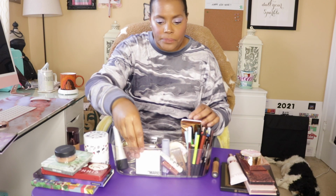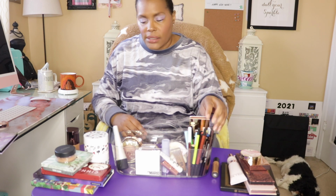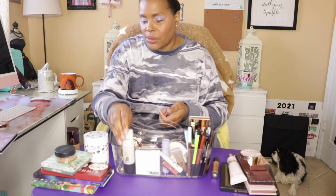This energy blush from Tarte I did use and I enjoyed it. It transforms on my cheeks, even though it looks like a pasty pink color, to sort of a peachy pink shade. And I did enjoy using that. And of course, you know, this stays. So with that being said, I am going to show you the stuff that I'm going to be using this week.